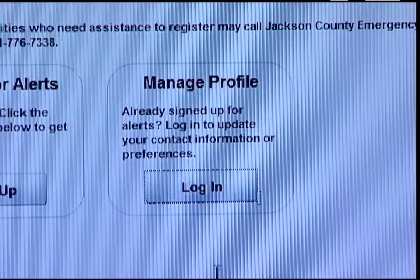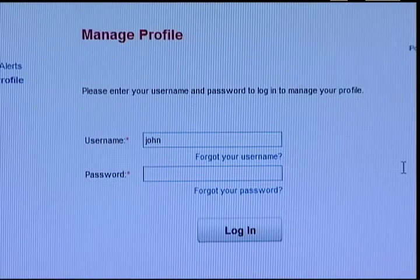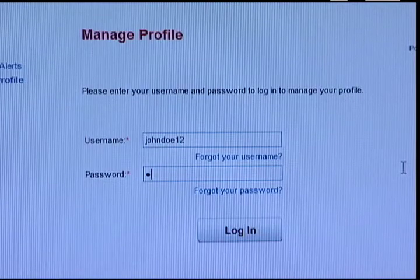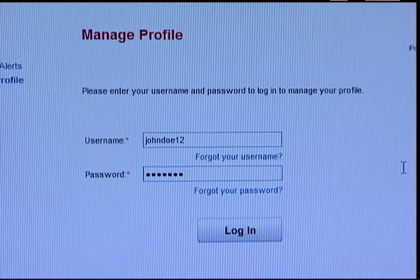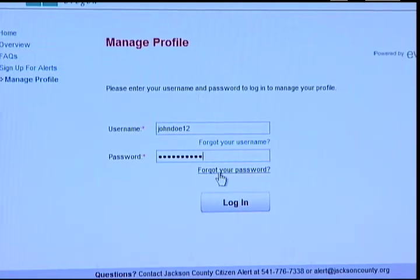So if you need to change your information, let's say your phone number or your email address changes, or you move out of the area and you want to delete your profile, you just click on the Manage Profile button. Enter the username and password you created in step one. And if you forgot your username or password, you can click one of these links and it'll email you a reminder. Then just click Login.